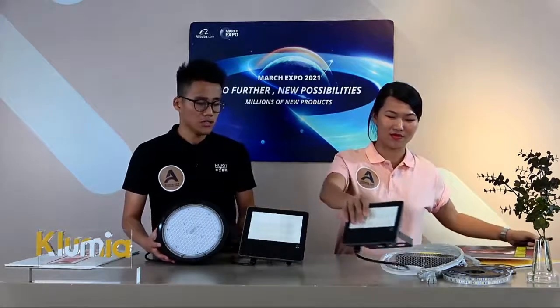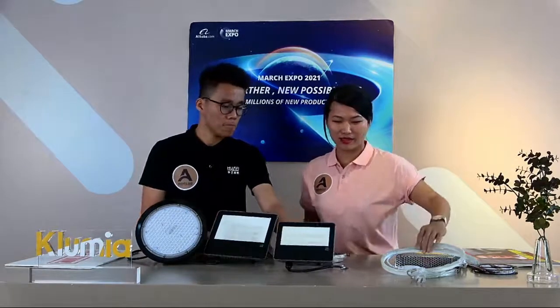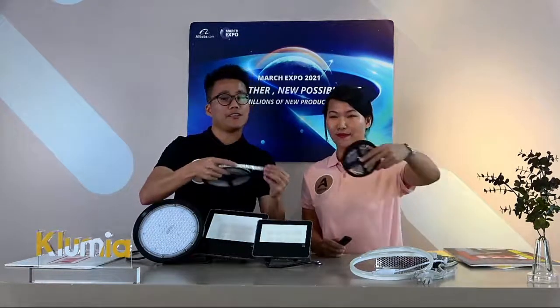Okay, so I think this is all about our topic today, and in total today we have introduced 3 items to our audience. The last item is this UFO high bay light, the second one is this floodlight, right? And the first item is the LED sheet. With these items we shared some tips and information about our industrial lighting products, and also some tips to help you know how to select the proper lighting when choosing lighting for light industrial projects as well.